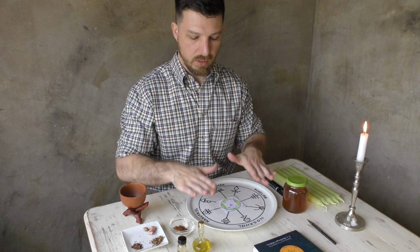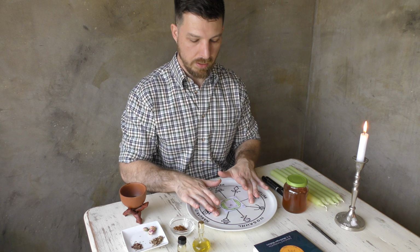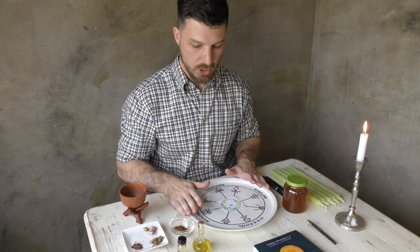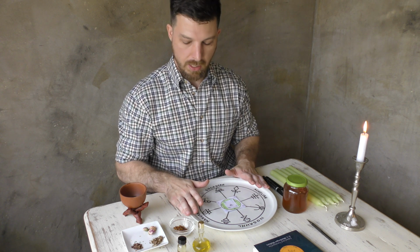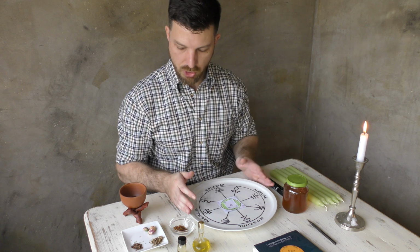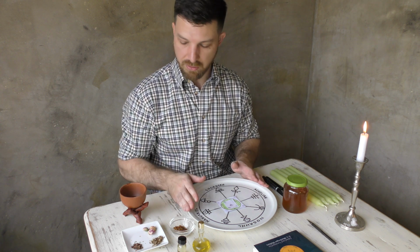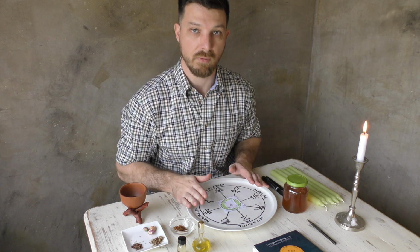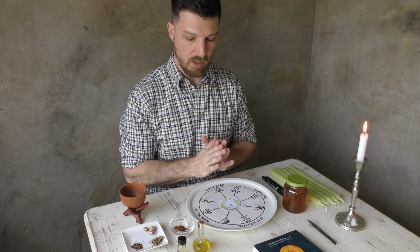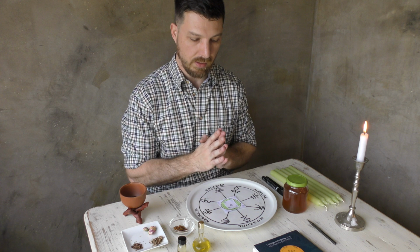So I did the preliminary consecrations on the tablet. I did the preliminary consecrations on the herbs, the incense, and the candles, and the honey jar, and I would have kindled the fire and did the exorcism of the fire also, right? And then everything is ready to go into the spell because we're now combining it with sympathetic magic.